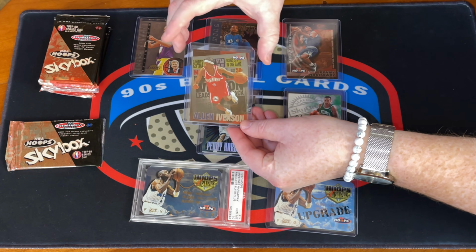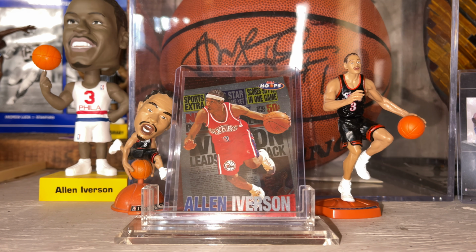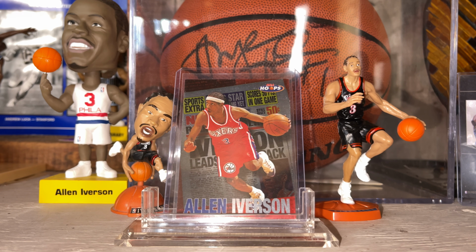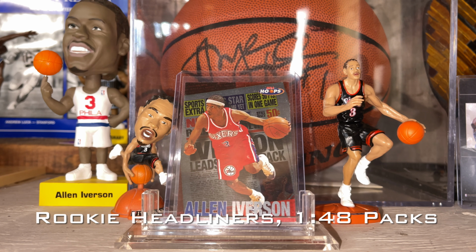Next one we've got here, Rookie Headliner. So we've got the Allen Iverson here. This is all of the rookies from the 96-97 class. So Iverson and Kobe are going to be headliners of the Rookie Headliner set, pun intended there. So 1 in 48 packs for these. Pretty hard to pull, very hard to pull. More than one per box.